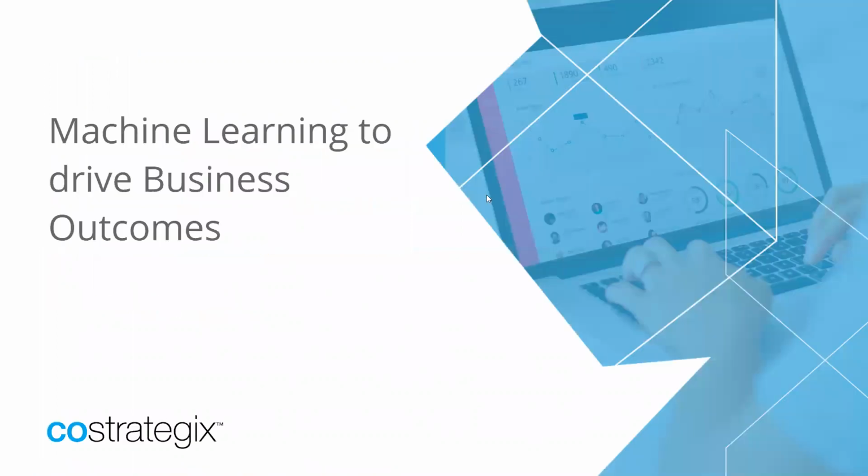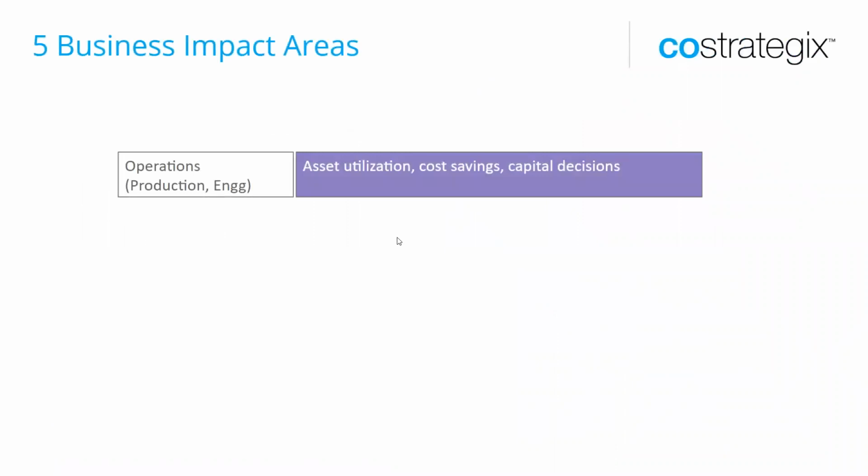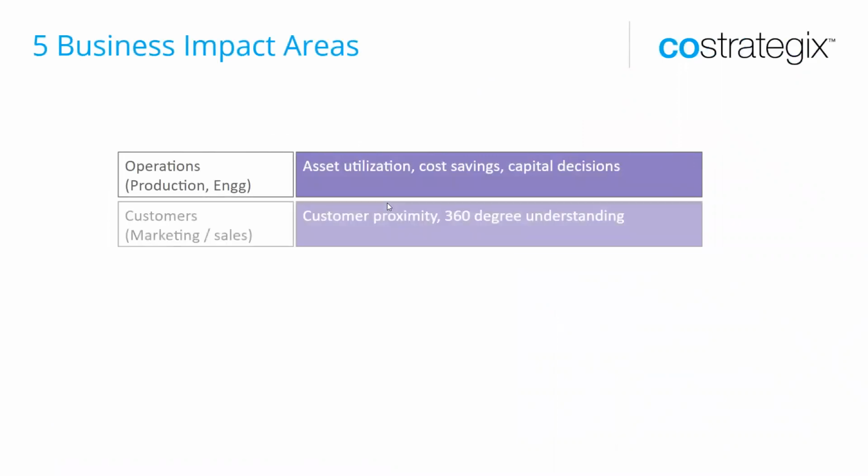So going to the next section here, machine learning to drive business outcomes. Let's understand 5 different business impact areas within our organization. Starting with operations, production, engineering, whatever you might call it, there is a part of the business that's producing the product or service that you sell to your customer. And inside that, you're focused on asset utilization, cost savings, capital decisions, and so on.